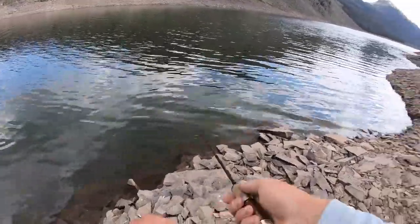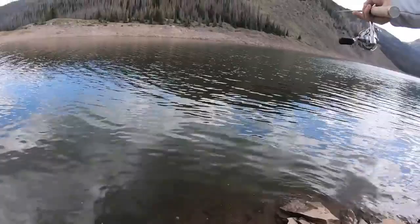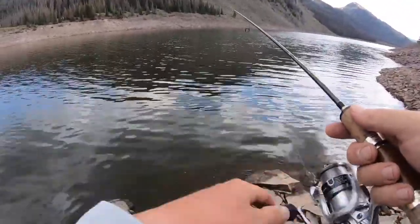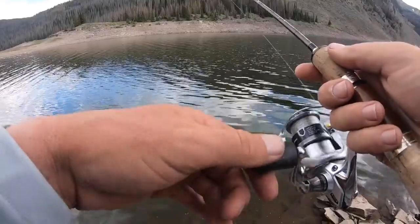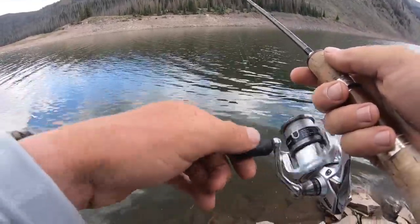Man, they were just ripping the top. Now I don't know where they are. It's raining a little bit. I think they like the sun. Oh, one hit it on the sink. Oh, hit it again. A little deeper when that overcast comes in, maybe.